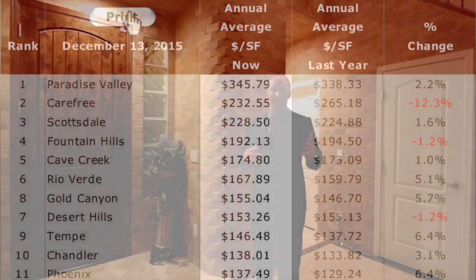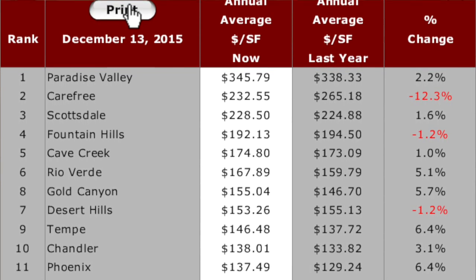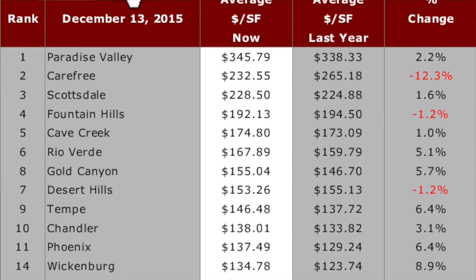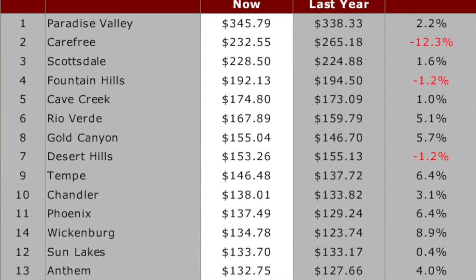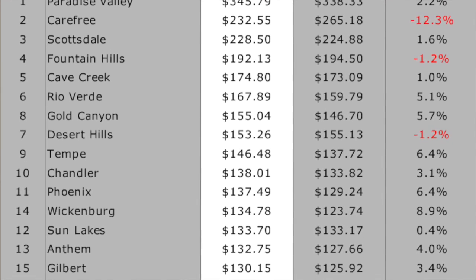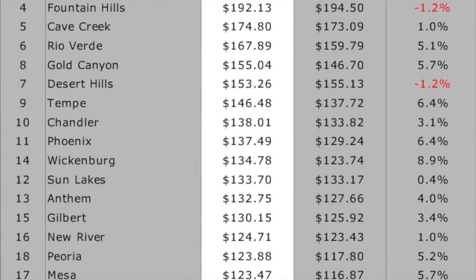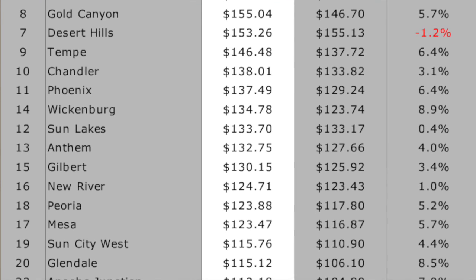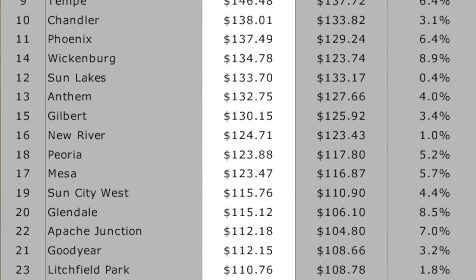First and foremost, let's look at our Valley rankings and the price per square foot. Paradise Valley, as expected, came in first as the most expensive per square foot in the Valley at $345 per square foot. Literally, you take 2 steps and that's $700 worth of real estate in Paradise Valley. A distant second starts with the rest of the Valley. You've got Carefree, Scottsdale, Fountain Hills, and much more of the East Valley.